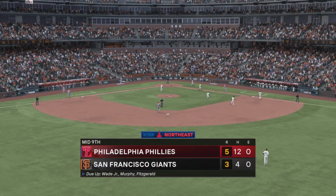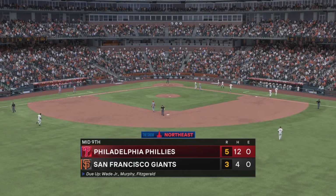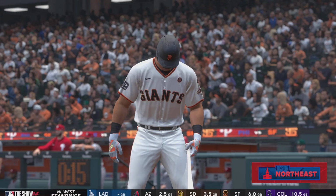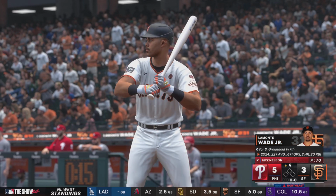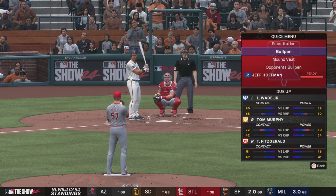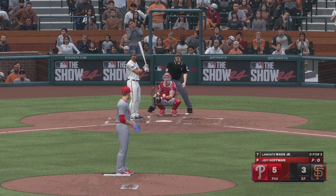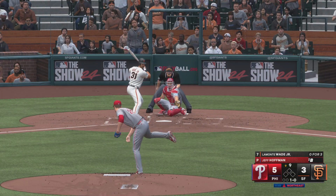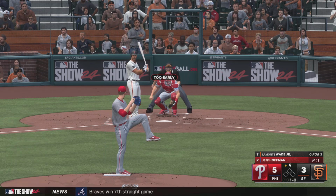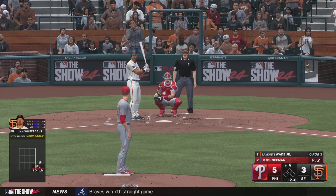Bottom part of the order. 7-8-9, 2 up in inning number 9. It's the Phillies 5 and the Giants 3. Last chance for the home team. So here's Wade now. The designated hitter. So out of the pen comes the right-hander, Jeff Hoffman. These are the spots relievers really make a name for themselves. Late and close. There's not much margin for error, but at the same time, there's a reason they're put in these situations.